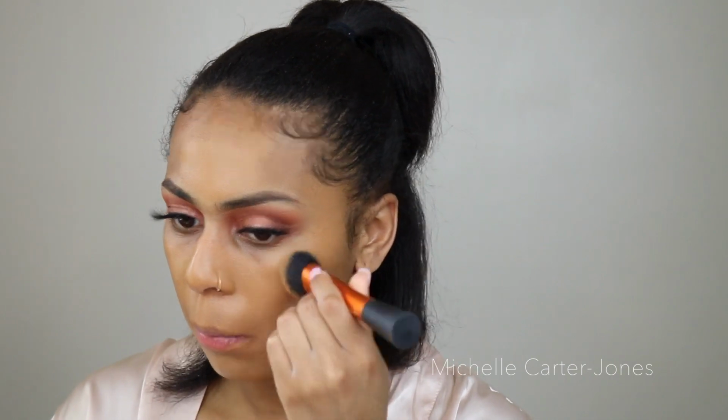Oh, and I just forgot, I'm gonna color correct because I got a little mustache coming in. Girl, that is thick, okay? All right, now that that is already applied to my face, I'm gonna go in with this sponge, I have to go wet it, and I'm just going to fill in the places that I applied that.